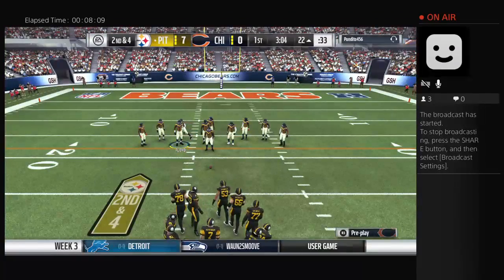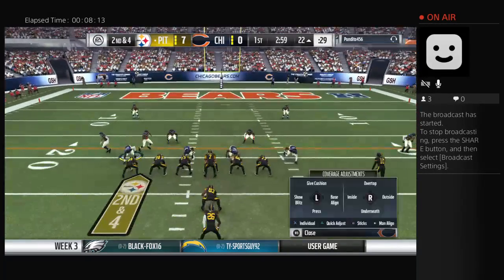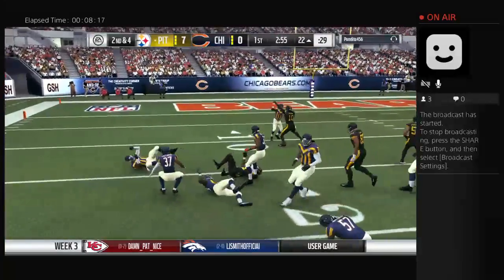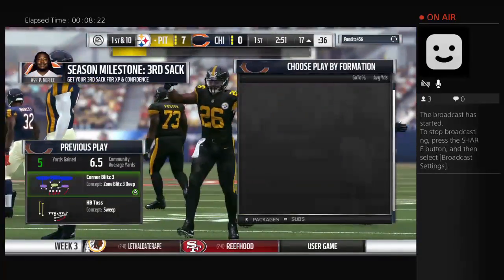Counting down toward the midway point in quarter one. Again, it's Bell. And he'll get it down this time to the 17. At 5 yards on the play there, as the drive will continue.